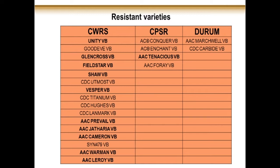Moving on to something that you want to hear more, what do we have in the pipeline and what has come up recently in terms of wheat midge resistant lines. The lines that are highlighted in bold are the lines that have come out of our program, and you may be familiar with some of them. Shaw VB has the best resistance to wheat midge, and we are trying to understand why this line, compared to all the other resistance lines, has better resistance to wheat midge. And that may lead us to figuring out what else can we do to provide better resistance.